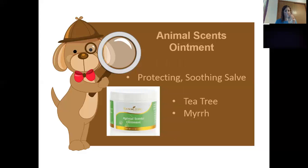Okay, Animal Sense ointment. This is one I think everybody should have. I got super lucky with Animal Sense ointment. One time when the Animal Sense collection came back in stock, I was on a Facebook group and everybody was saying, oh my gosh, it's back in stock, you gotta get it. And they were talking about this Animal Sense ointment. I didn't even know what it was. I hadn't even looked it up in the catalog, but I thought, gosh, if everybody else wants it, I want it too. So I bought it.